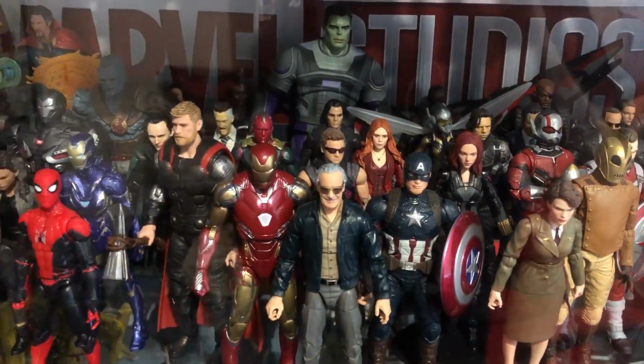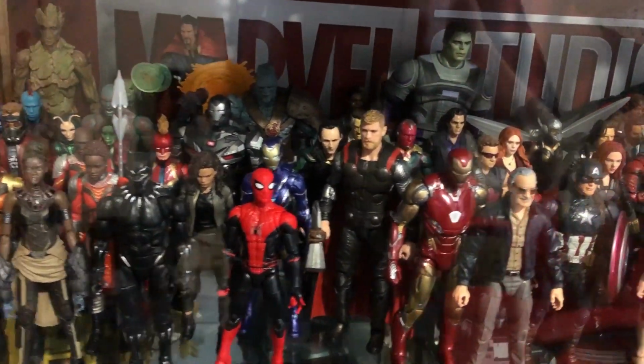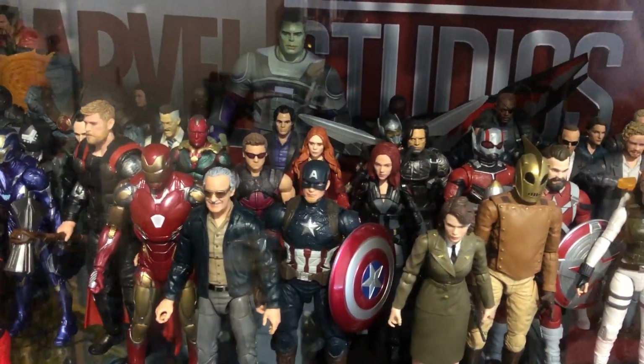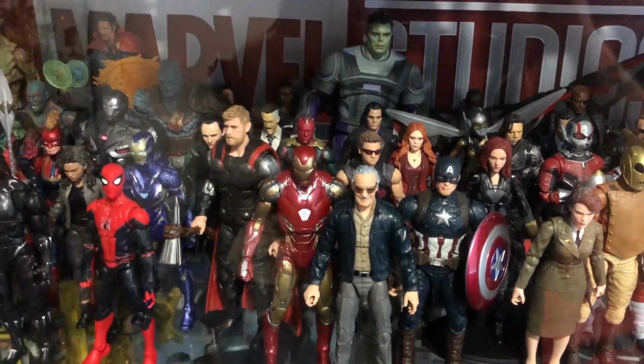Certainly with the movement of the Disney Plus series, we're getting some MCU content, which is great. And the word that we will be getting more MCU figures is fantastic as well. But in the meantime, I'm glad that you were with me on this little toy tour of the plastic version of the Marvel Cinematic Universe.